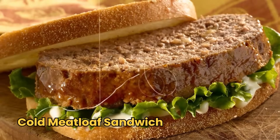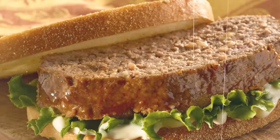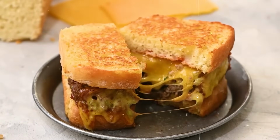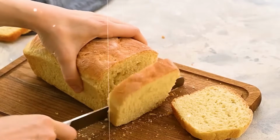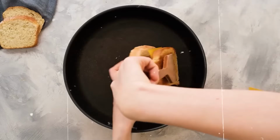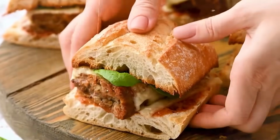Cold meatloaf sandwich. Sometimes the best meals didn't even need a stove. If you had yesterday's meatloaf sitting in the fridge, you were already halfway to something special. The cold meatloaf sandwich. It was the ultimate blue-collar grab-and-go meal. No reheating, no fancy prep. Just slice it, stack it, and you were out the door.